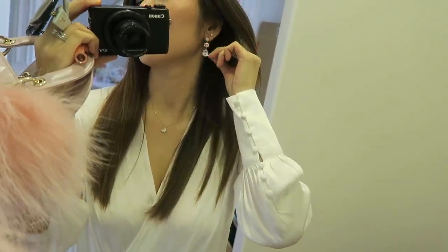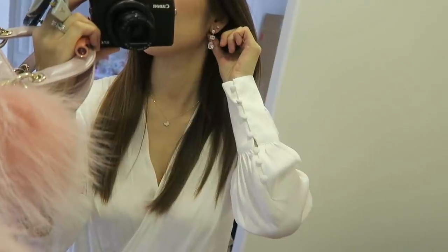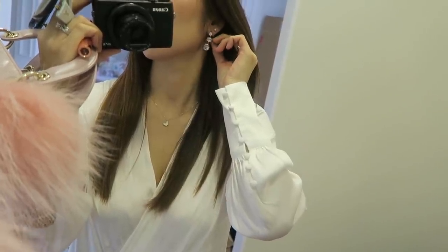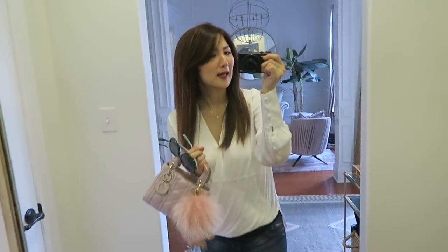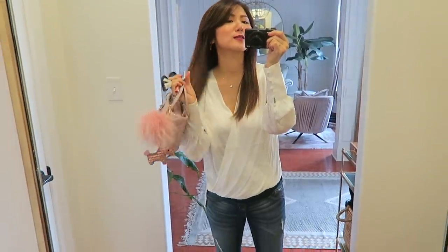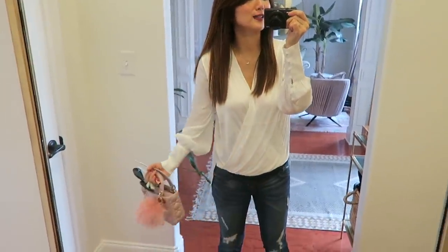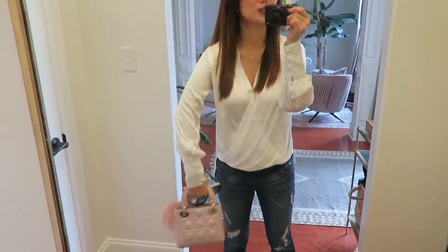It's got three zirconia crystals, the stones. They're very blingy, and it's with the rose gold hardware. So yeah, I wanted to stay somewhat dressy, like I said. So it goes really well with this beautiful white top. I love it, very romantic, with the balloon sleeve type of sleeves with the many buttons, as you can see. So it kind of tightens on the sleeve area.